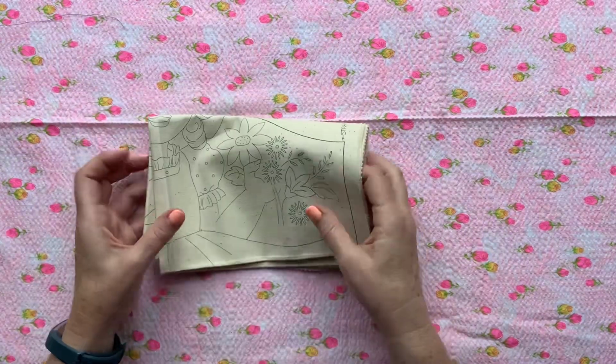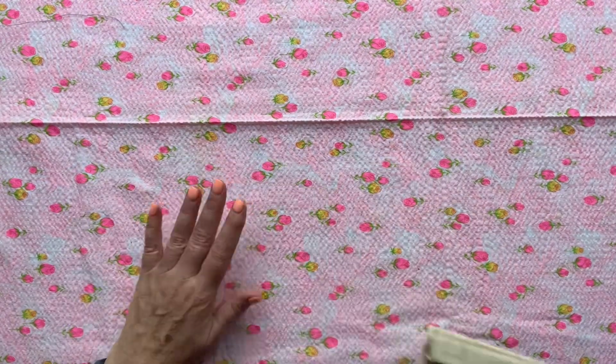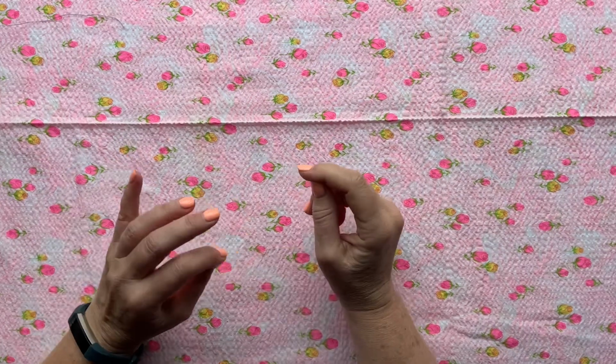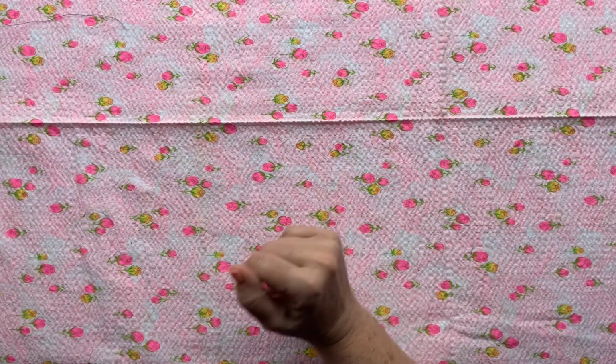So thank you so much, Christine. That was so kind of you to think of me and to actually buy it for me as a present and send it to me. I know how expensive the postage is from Australia to the UK. So thank you. Whatever I do with it, I will treasure it.